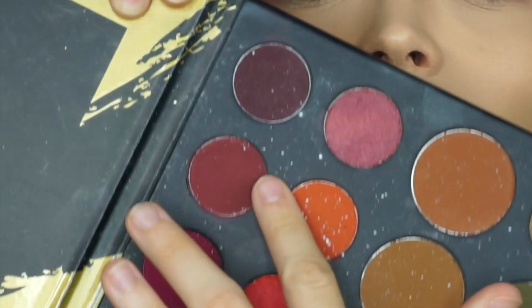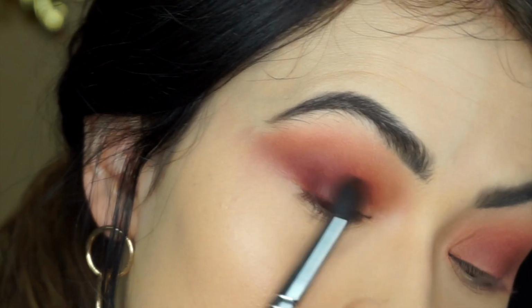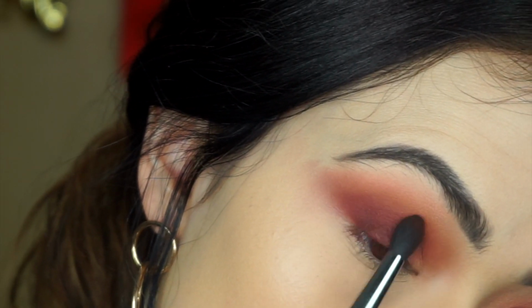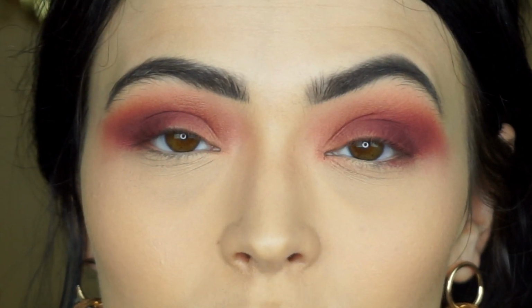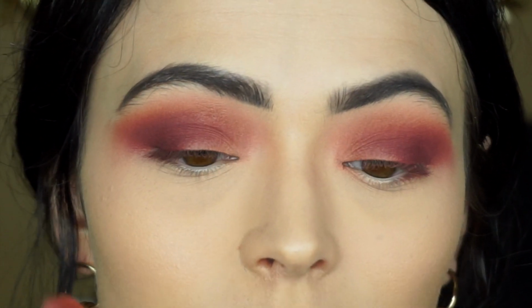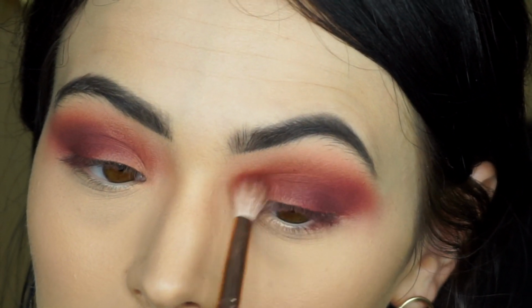I'm going to take a Morphe M139 and take this really pretty burgundy color from the Morphe palette, and I'm going to put this on the outer V. I'm going to take more Realgar and Red Ochre and put this more on the crease towards the inner part of my eye.